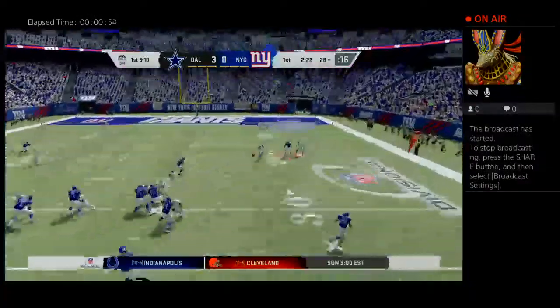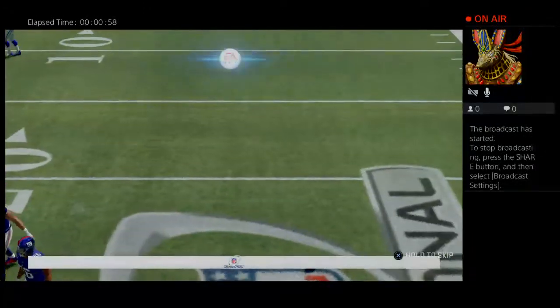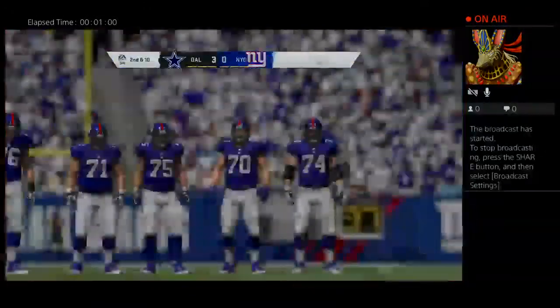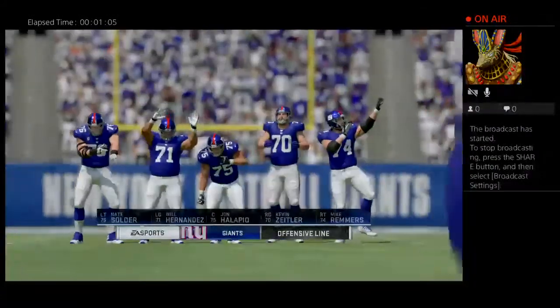Now on first down. And that'll be knocked away. It's incomplete. They were trying to get it there to Sterling Shepard, but it'll be second down. And we take a look now at the New York offense.